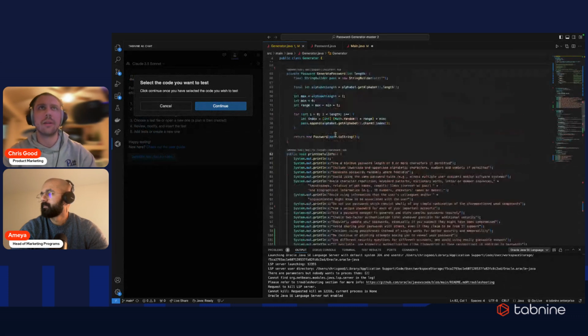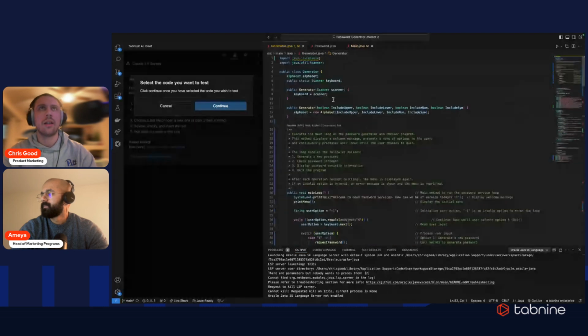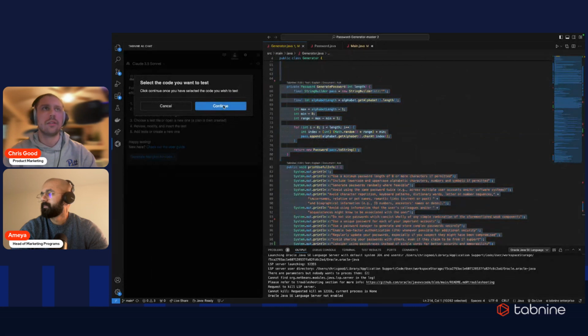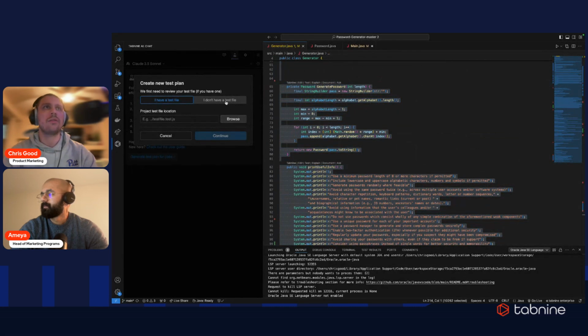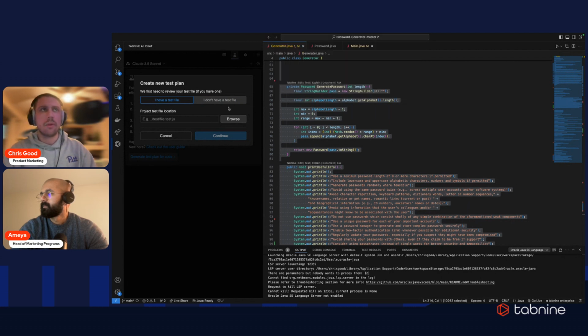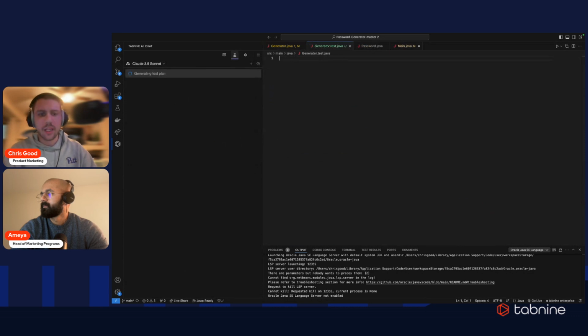So let's select the code that we want. In this case, we'll do the entire Generator.java. And I do not have a test file. If I did have a test file, you could click browse, and it'll pop up all of the files within your project. But in this case, we don't currently have one already created, so we will create a new one. And what you'll see here is that the test agent is generating this comprehensive test plan with detailed test cases for each function and method.